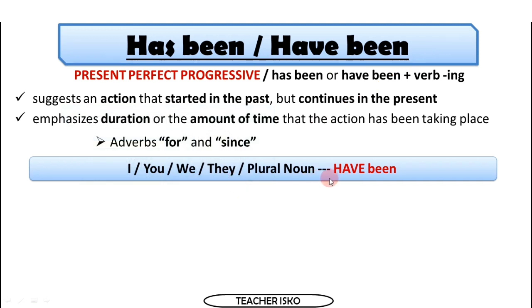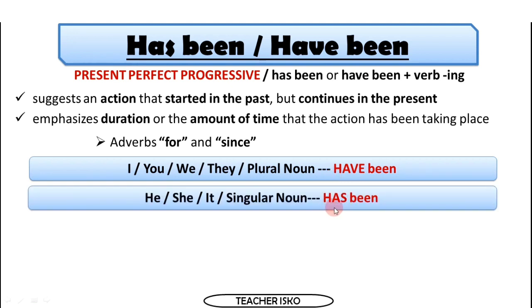Okay, going back to our discussion. Have is used for plural subject and has is used for singular subject. Plural subjects, ano-ano ba yun? So we have pronouns like I, you, we, they, and of course, any plural noun. Has been, singular, we use it for singular subjects. We have the pronouns he, she, it, and any singular noun.